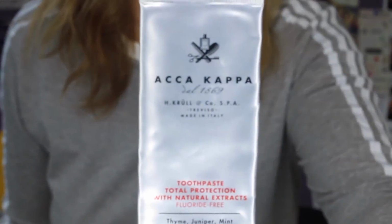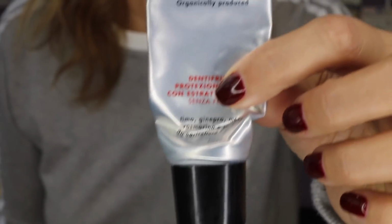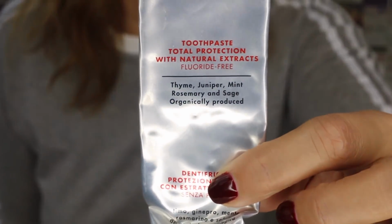So I don't think I will ever go back to using my beloved Oral-B. Obviously I'll use it once in a blue moon if I'm traveling and I haven't bought myself a natural one. But the ones I bought, and you can tell where I was when I bought it because it's Italian, this is Acapacca. Acapacca's in Blooming Night Garden. Oh my word, it looks like this.